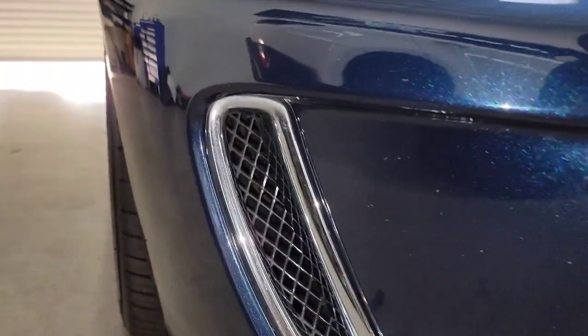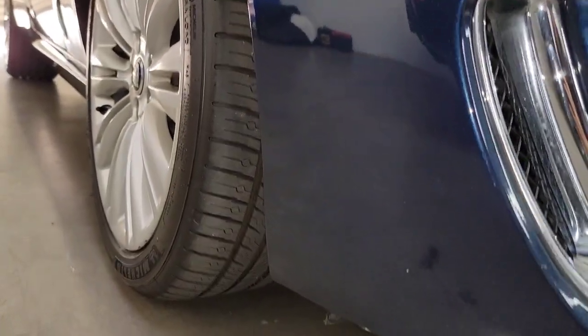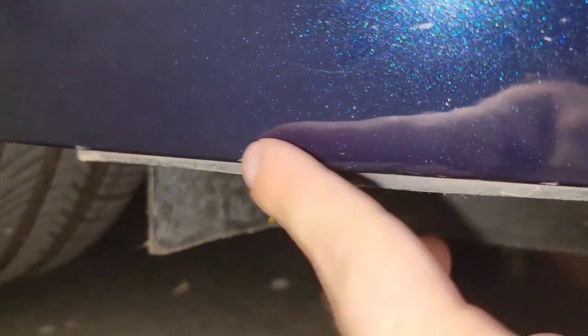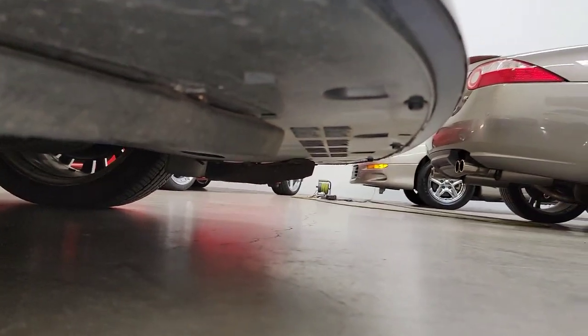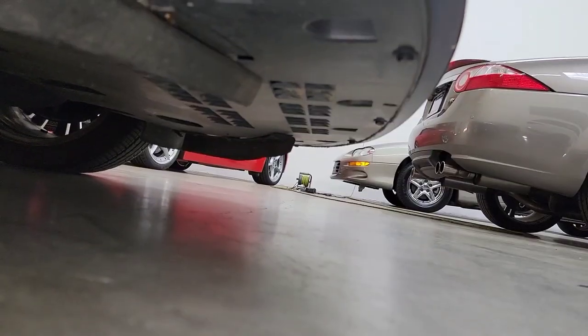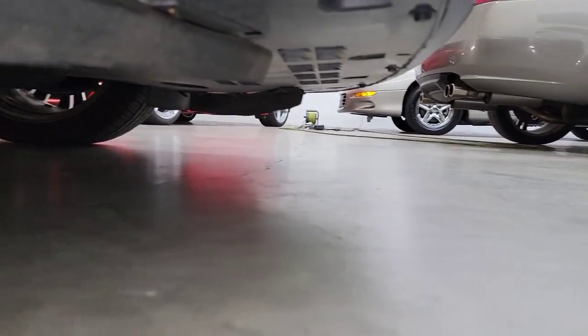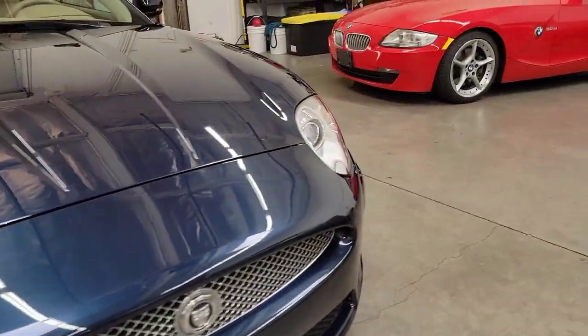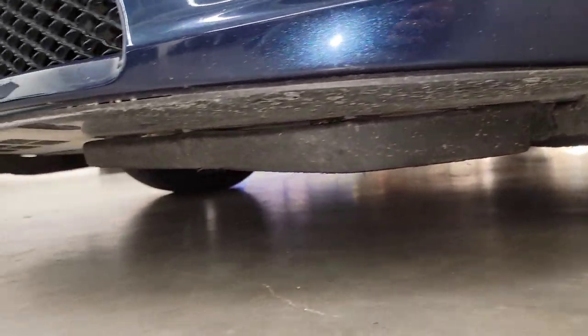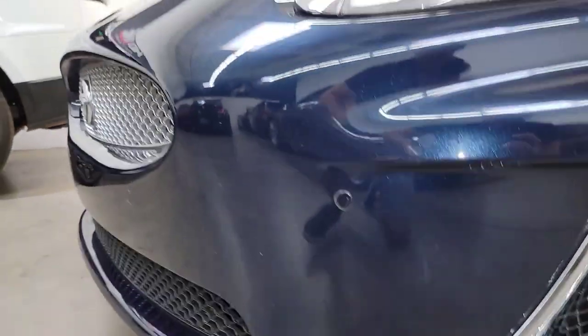And the other side of the chrome is also in real nice shape. I see one little tiny scratch along the bottom here. The front lip is in nice shape. As you can see, there's no hard rash, not even really a rash that I can see under there. Even all the plastic behind it isn't all rashed up, so this guy was very good at avoiding the curbs. Very nice and clean.